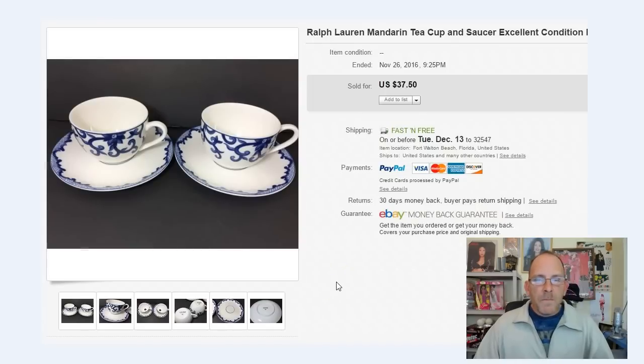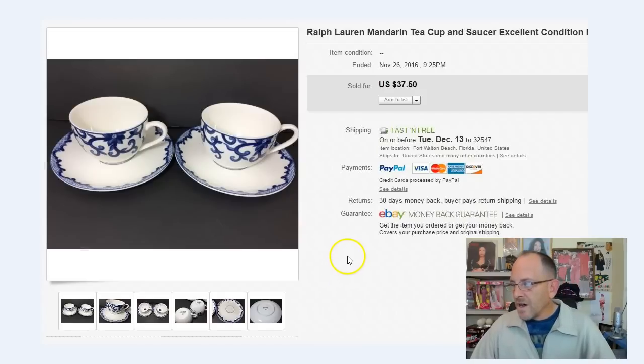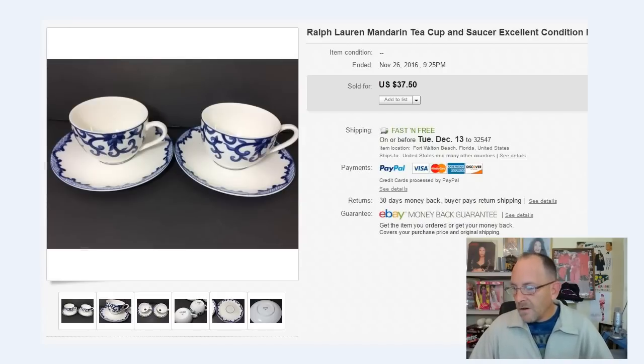I remember Kim picking these up, the Ralph Lauren Mandarin teacup. They were in the death pile. And then I'm like, I just need to get this stuff listed. So I listed them and they sold really quick. Got $33.75 out of them. I think maybe she paid $3 a piece for those. I can't remember. I think it's in one of our videos when we took a trip to Panama City. But yeah, Ralph Lauren makes teacups, guys, if you didn't know.